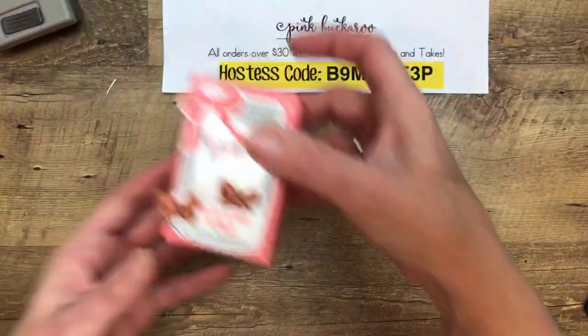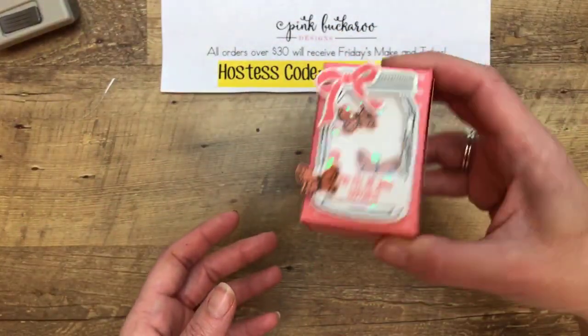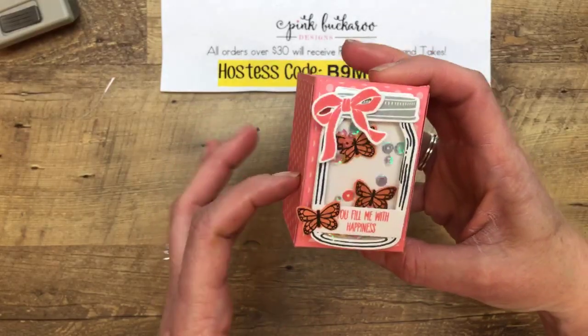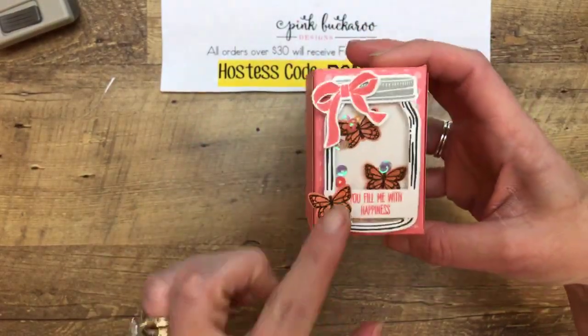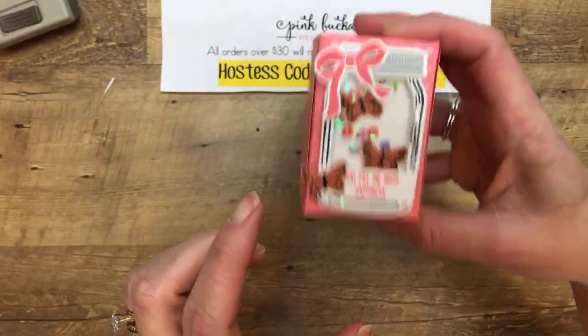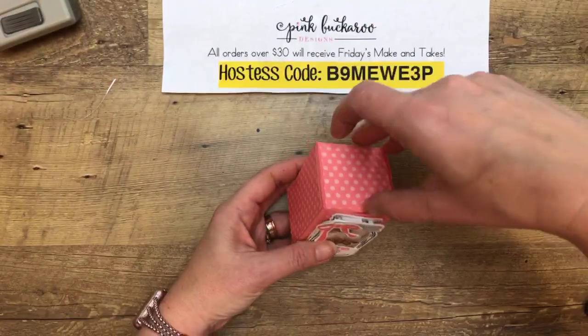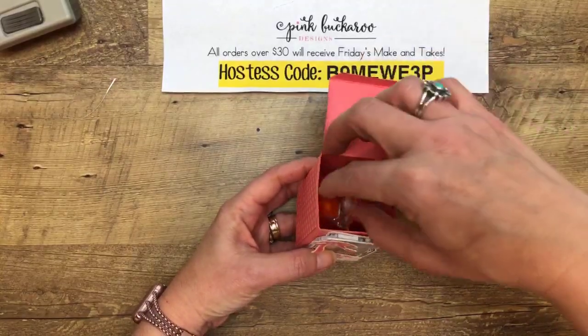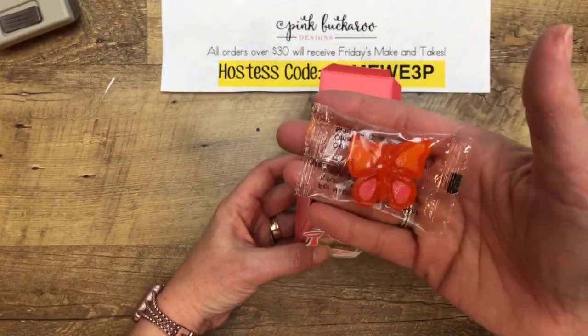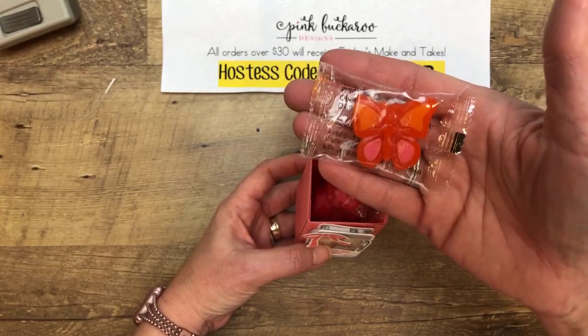All right, so we're going to make a box, and it's a shaker. Can you see the little shaky things in there? I originally did it so that the butterflies would shake, but then I found it wasn't as cute. So we're going to permanently attach those and then have the little sprinkles in there. Now, what's inside? Well, of course, butterflies, gummy butterflies.